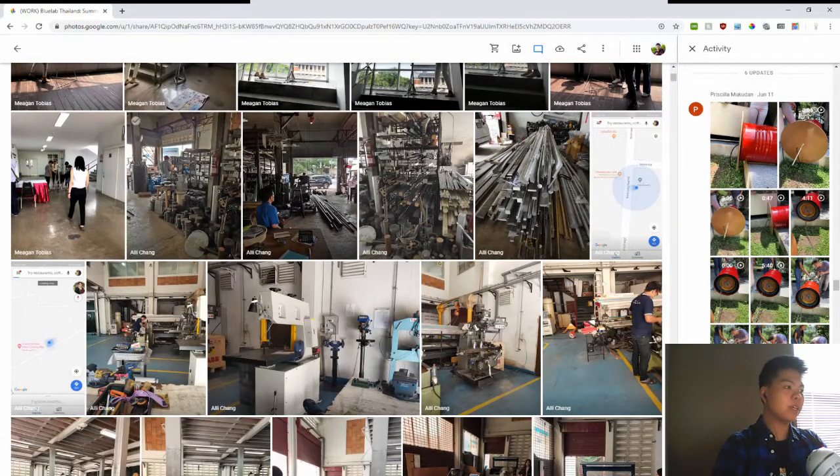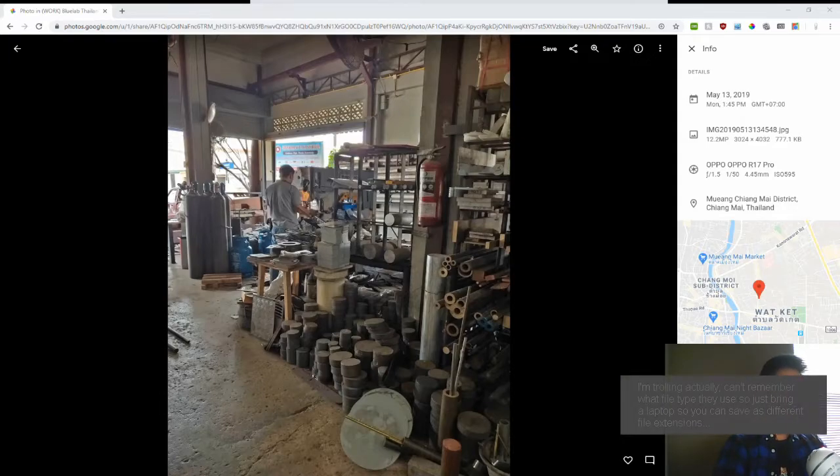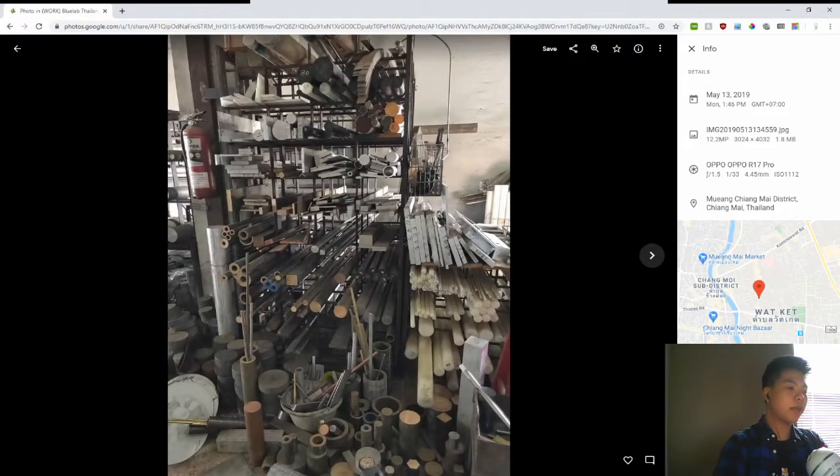The second place is this water jetting place, which is a little more modern manufacturing. You can give them either an STL file or SOLIDWORKS file. So bring your flash drive and your laptop. And from personal experience, it's definitely better to bring your laptop, just because if they save the file type incorrectly before on your flash drive, then you're sort of stuck.